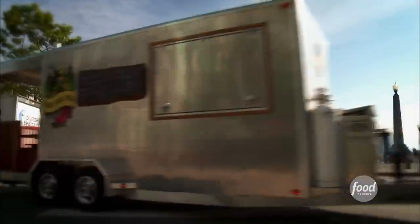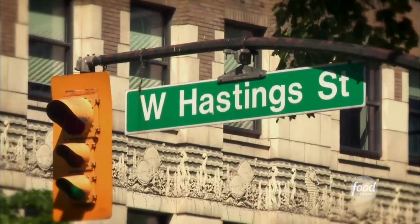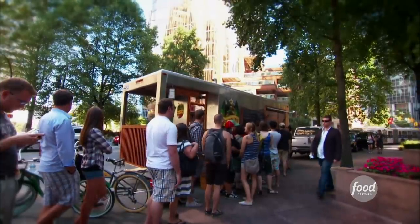Chef and owner Josh Wolf wouldn't really call this a street truck anyway. I call it a restaurant that just happens to have wheels on it. Because this place is a permanent fixture on downtown Vancouver's Burrard and West Hastings. So how'd you pick this corner? For me, it was really important to be in a spot where people do lunch.